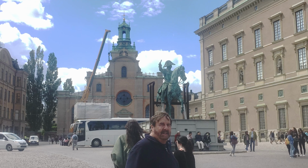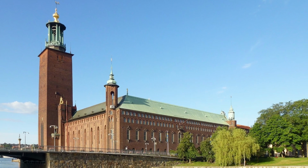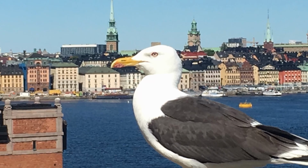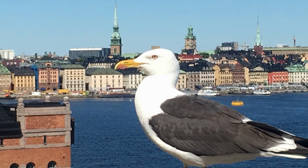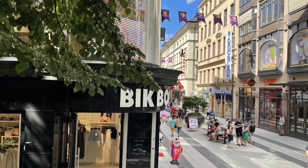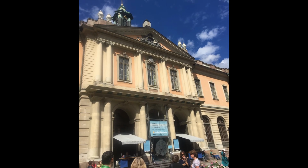So highlights that you will see will be City Hall. It's built from 8 million bricks and known for the color of its brick. Gamla Stan is the medieval city center, and you'll want to make sure and take some time to walk around and see the sights on that particular island.